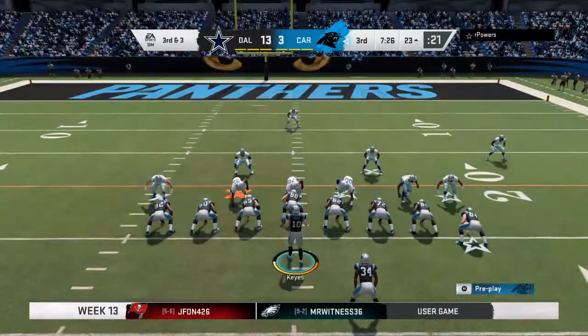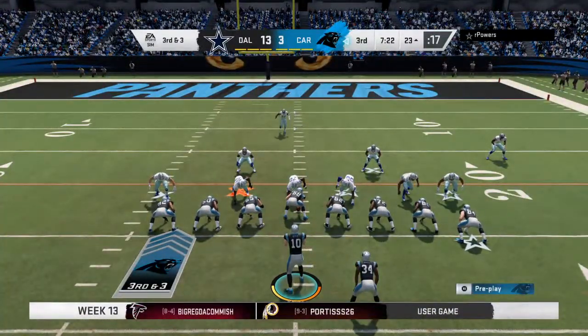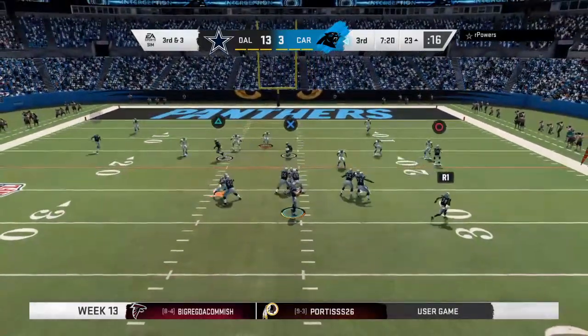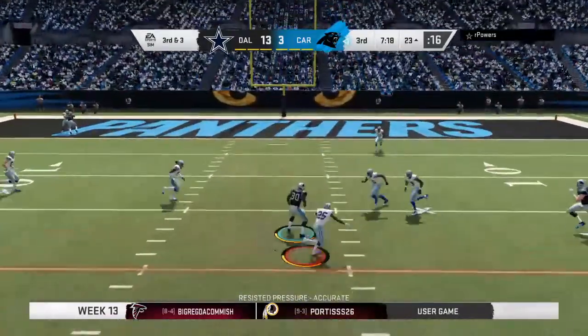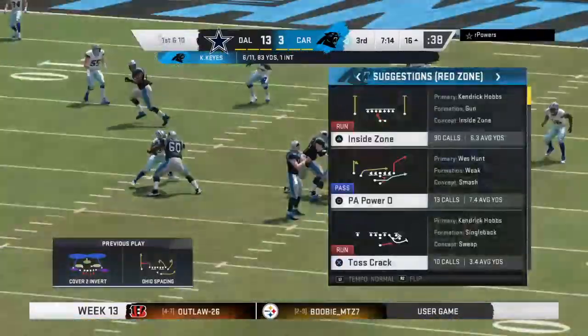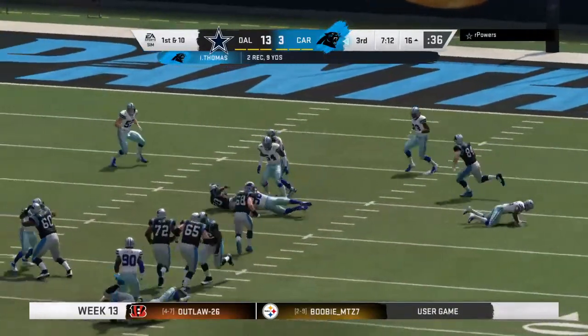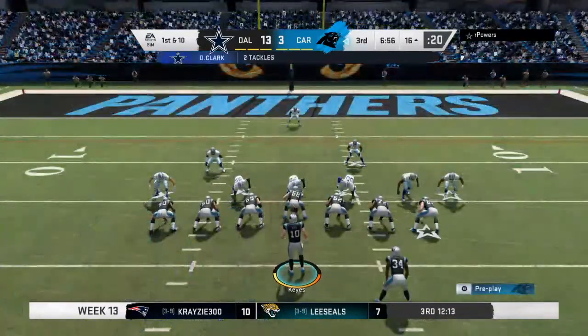and 3. This offense in desperate need of a conversion as they come up on 3rd down. Ready? Operating from the gun. Keys. He gets it to Thomas. And he picks up the first down yardage as he takes it down to the 16. Move the chains. A gain of 7 on third down.